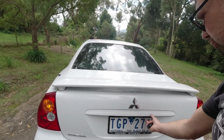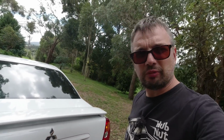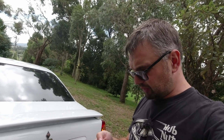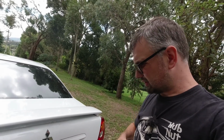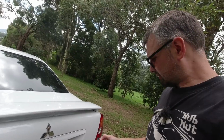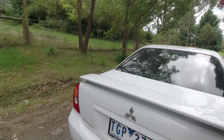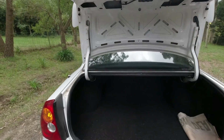Now, is there an external button on this boot? I don't think there is. And there's no internal boot release, so I think the boot might be only optional on this. I don't know which button opens the boot. Eventually I managed to convince the smaller button to open the boot, and now we're in.